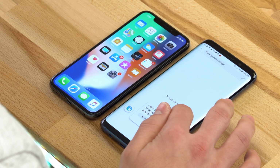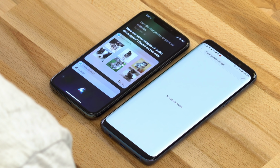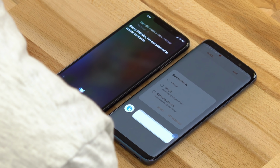Let's see. I couldn't find any images like... Here are some images of Pomsky puppies I found on the web. Okay. Make a new contact. Sorry, Maxime. I'm not allowed to create contacts. Wow. Let's select where to save it. Cool, so she can do it.